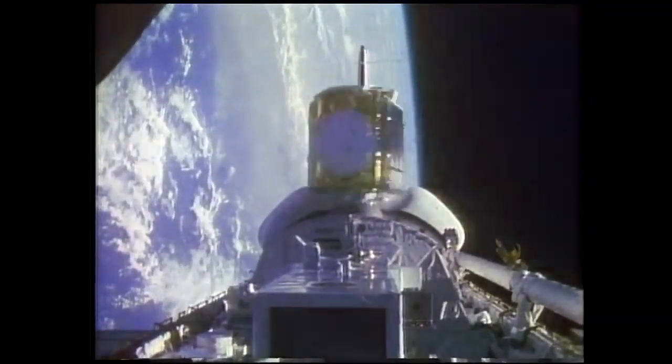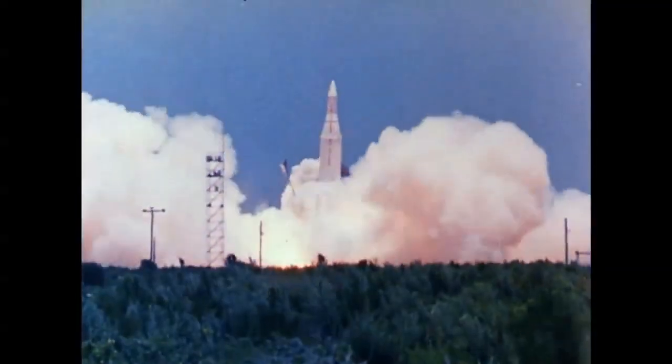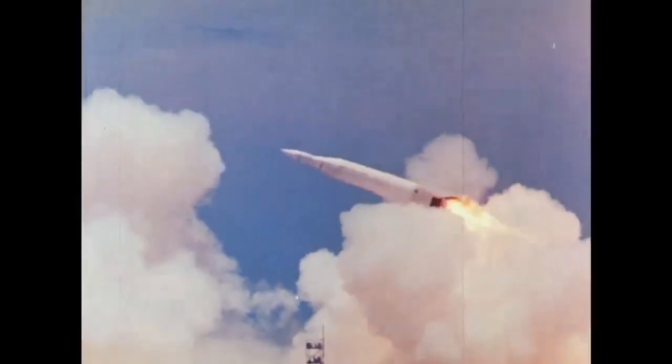Each successful flight had the unintended consequence of convincing some that spaceflight, once considered among humankind's most inherently dangerous endeavors, had become routine. That notion would soon be tragically dispelled.